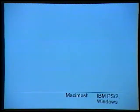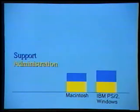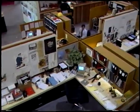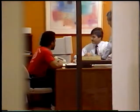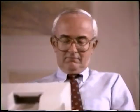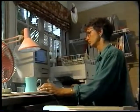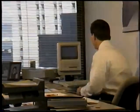Macintosh and the PC have about the same administration cost, but Macintosh has lower support costs, lower operations costs, which include the time users spend trying to learn new aspects of their applications as they work. For a business, these savings go straight to the bottom line in improved productivity. For an individual user, they save something even more important than money, your time. Because with Macintosh, you can spend more time getting your work done instead of figuring out how to do it.